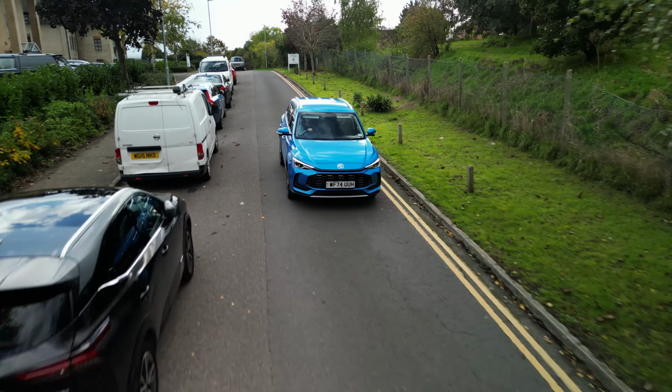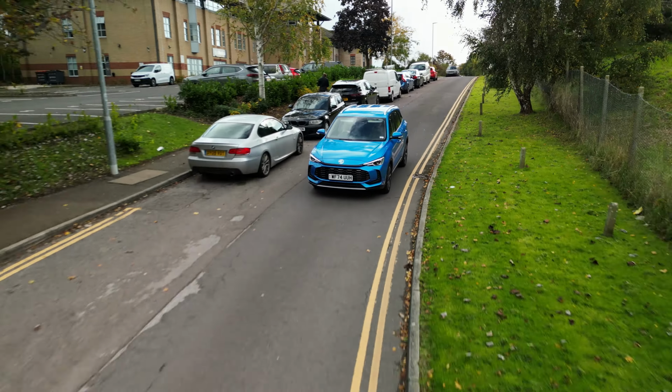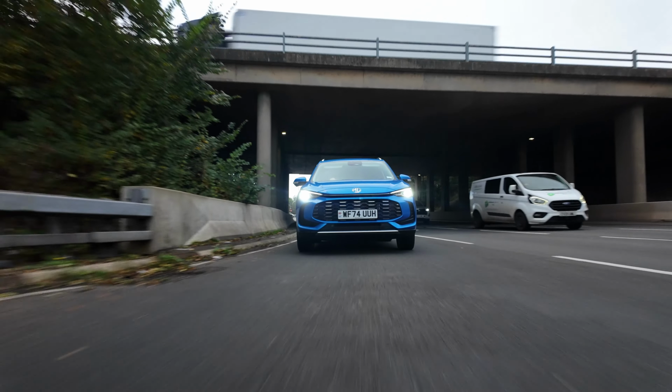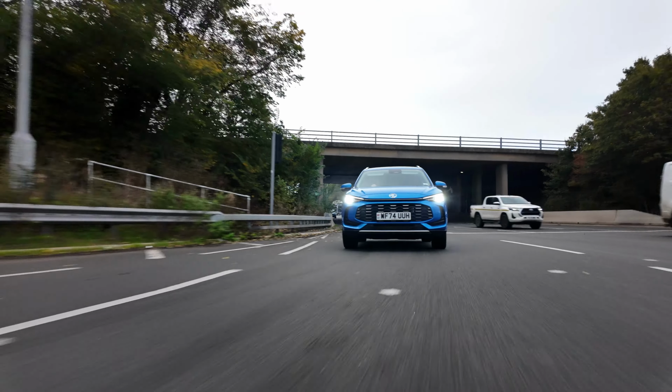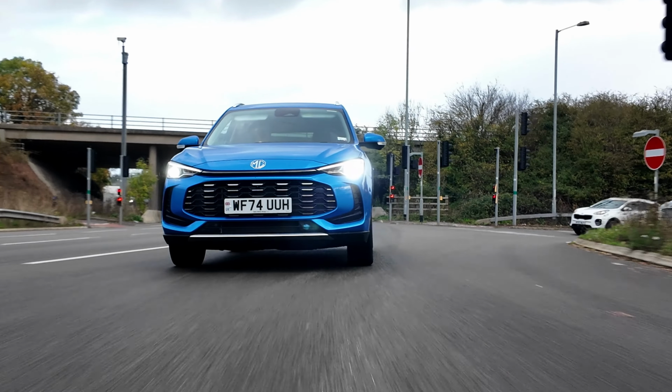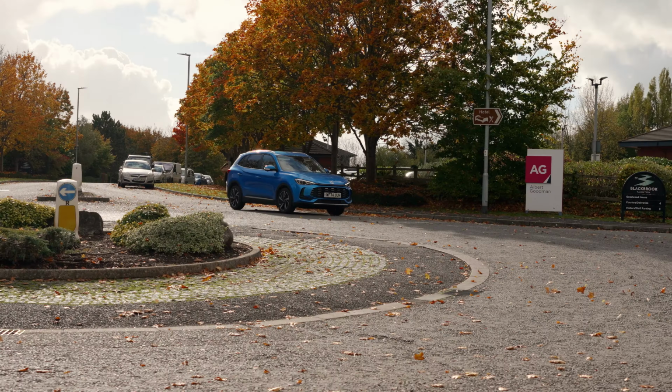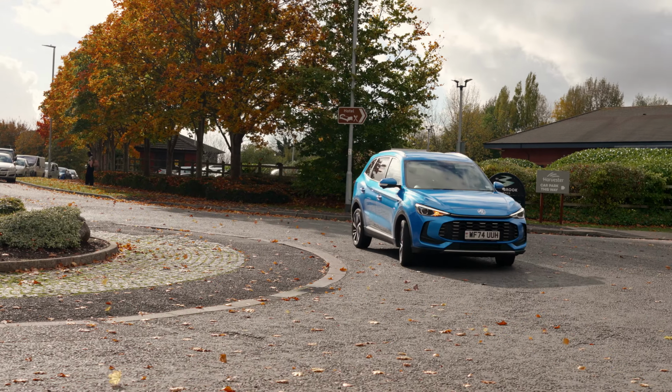Let's, as ever, go through the boring stuff. We'll rattle it off really fast. You get MG's Pilot Advanced Safety System stuff, which comes with all of the usual safety stuff you'd expect, and all the stuff that's legal, of course. Active emergency braking, lane keep assist, lane departure warning, traffic jam assist, intelligent speed limit assist, adaptive cruise control, driver attention alert, forward collision avoidance, blind spot detection with lane change assist, rear cross traffic alert.